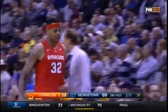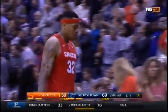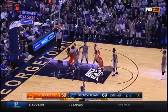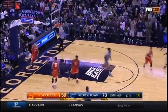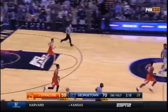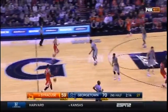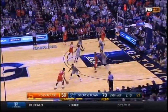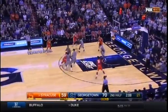Campbell unable to convert. Talked about the youngster from right here in D.C., St. John's College High School. Really played his best at the close of last year. First bench points of this half for Georgetown. They pitched an 11-0 shutout in the first. Must-make time now for Syracuse.